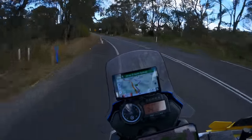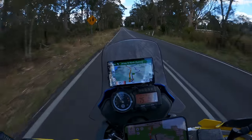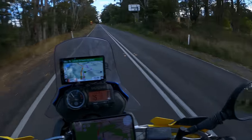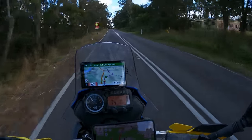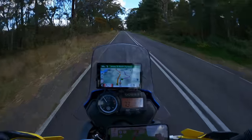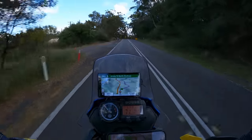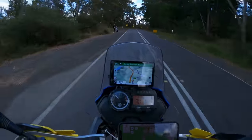I don't know what making it 60 does to slow things down or reduce accidents or reduce people going quick. At the end of the day, the people who are going to go quick are going to ignore any speed limit anyway, so it doesn't matter. So why not just make it a speed limit that most people are going to abide by?